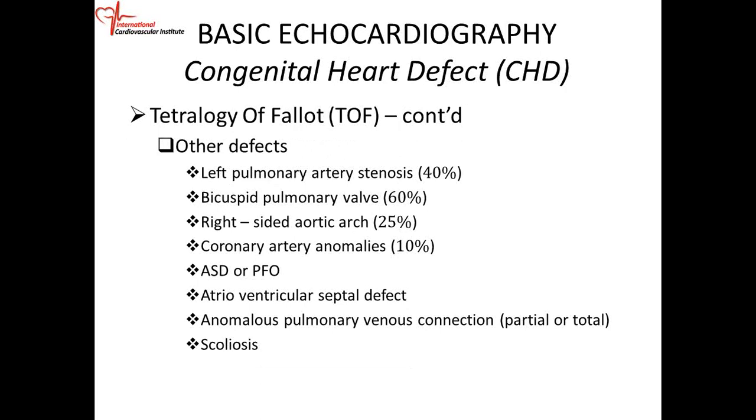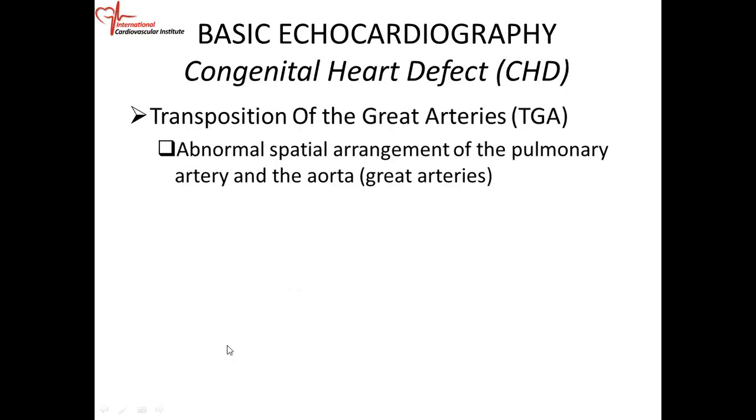So the right coronary artery may come from the left. ASD or PFO, so that's what we'll talk about, the pentalogy of Fallot: atrial septal defect or PFO. Atrioventricular septal defect, anomalous pulmonary venous connection. So we discussed anomalous pulmonary venous return. It may be partial or total, as we have discussed before, and scoliosis, which is a skeletal problem.